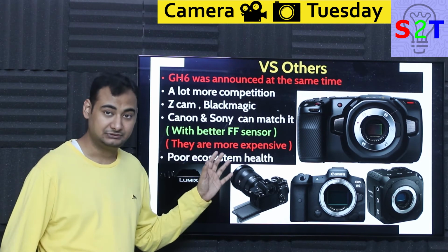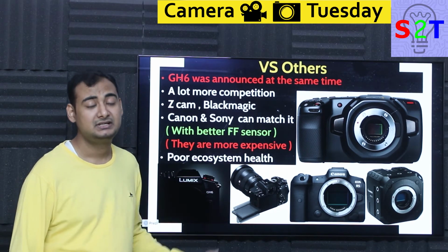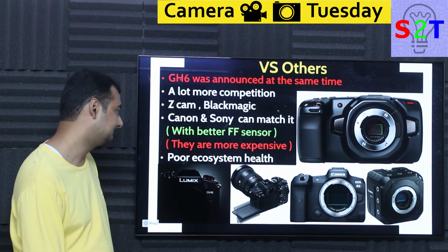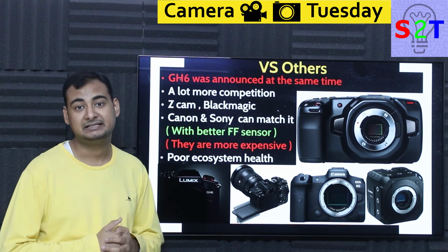So yes, you will get similar or better image performance from these two cameras. However, you have to pay significantly more. So that is one thing. However, the final nail in the coffin is that ecosystem health is not good.